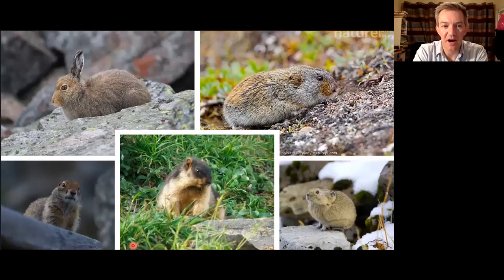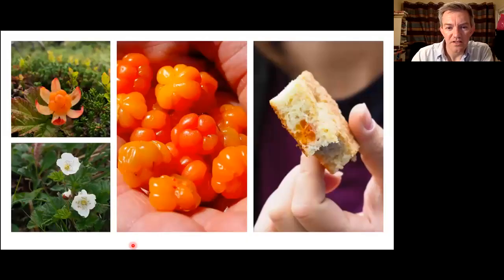So things like Arctic hares, top left, a number of lemmings. We've got a northern pika, bottom right, marmots and Arctic ground squirrels there in the bottom left. And they are all food, not only for gyrfalcons and rough-legged buzzards, but things like red and Arctic foxes and even wolves. So I mentioned berry-bearing plants, and these are really, really important for local communities. This is cloudberry, just one example. You can see a lovely, almost bramble-like flower here.